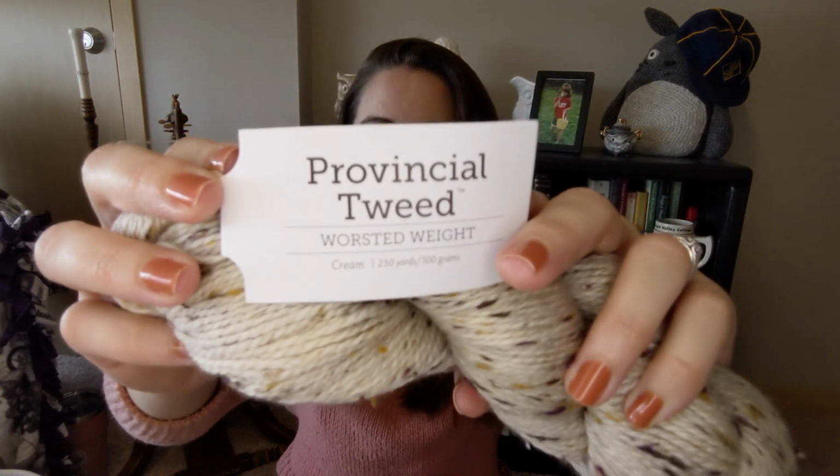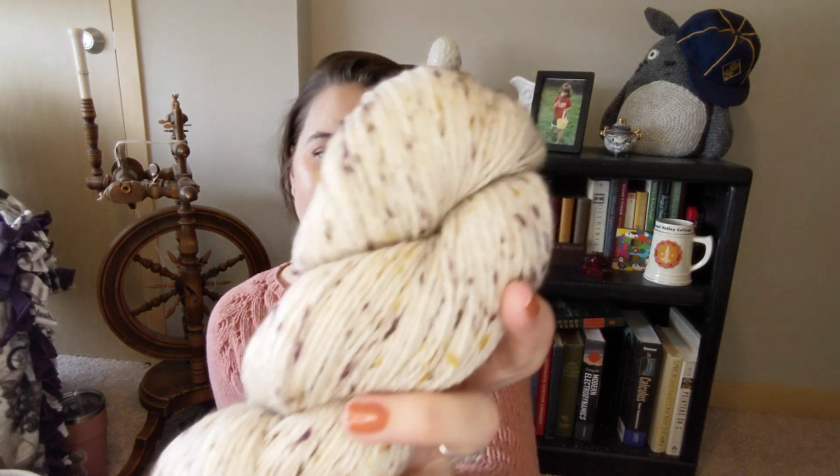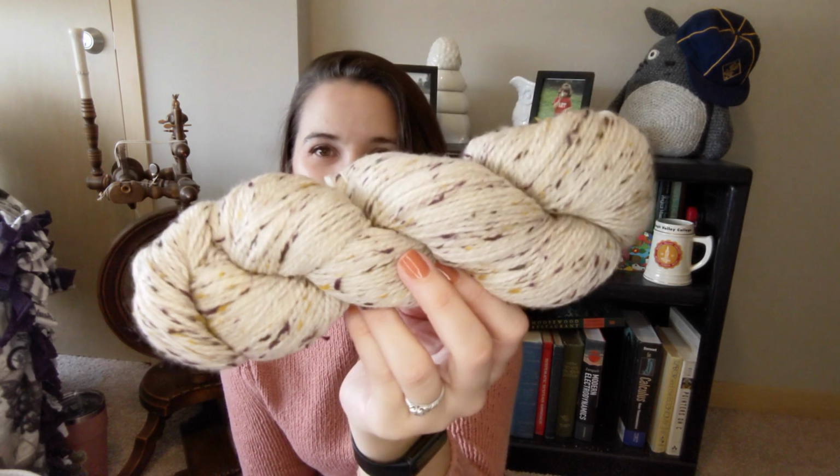So anyway, I bought this yarn from Knit Picks, and it's a worsted weight. It says it there. It's a tweed, and I've got it in the color cream, and it is 80% superwash fine Highland wool and 20% Donegal tweed. So very reasonable. I think it was like $11.99 or $12.99. I can't remember the price, but I'm not going to go too much into detail because if you do want to know a little bit more about this yarn, you can go to my episode 2.5 and give it a look-see to see all of the yarn that I got. But this is the one that I've been using. It has beautiful little purple, gold, and brown flecks of tweed in there.